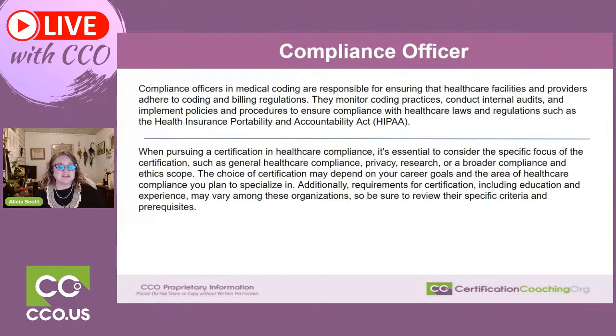regulations, such as HIPAA. And for most of us, HIPAA is something that we get in all of our coding education. They're going to go into a little more depth. You can actually get certified in HIPAA if you choose to do so, but your role as a coder will already have had that education in HIPAA. If you choose to get into compliance, there's some things that you want to think about.